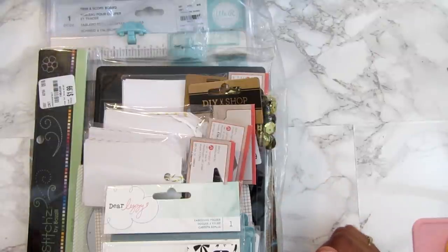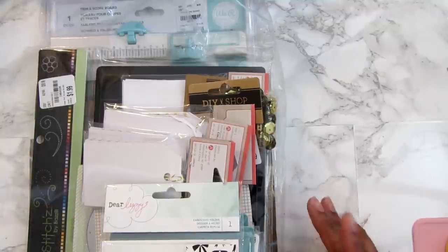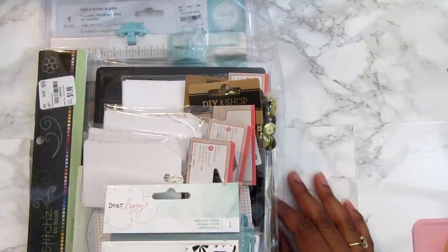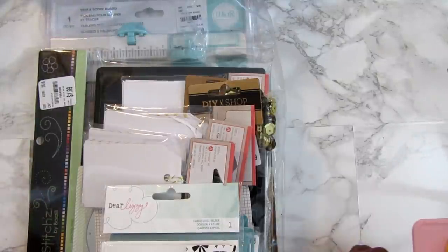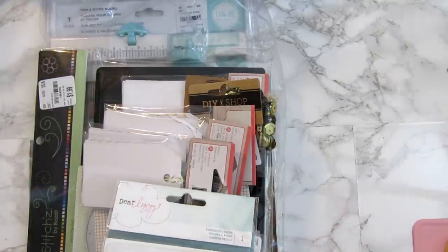I went over to my local Tuesday Morning and I hit the jackpot. I never seem to be able to find dies there, and I found plenty of dies, and I'm just happy with my purchases today. So let's see what we have here.